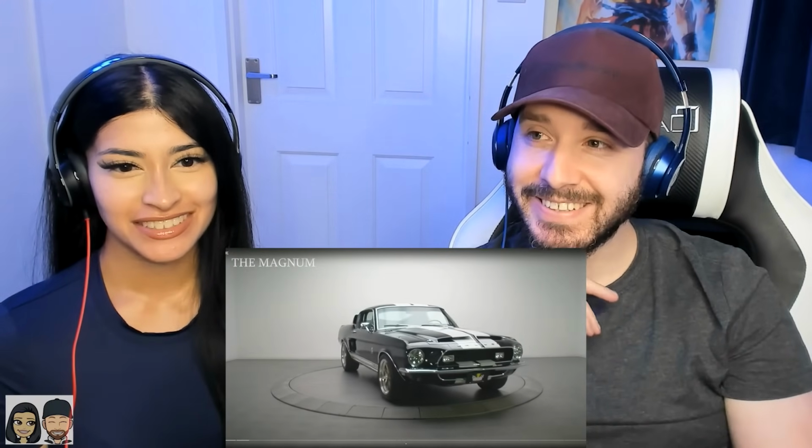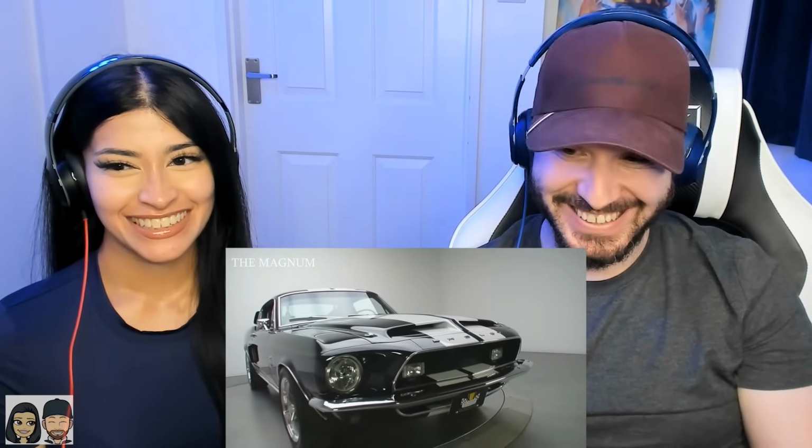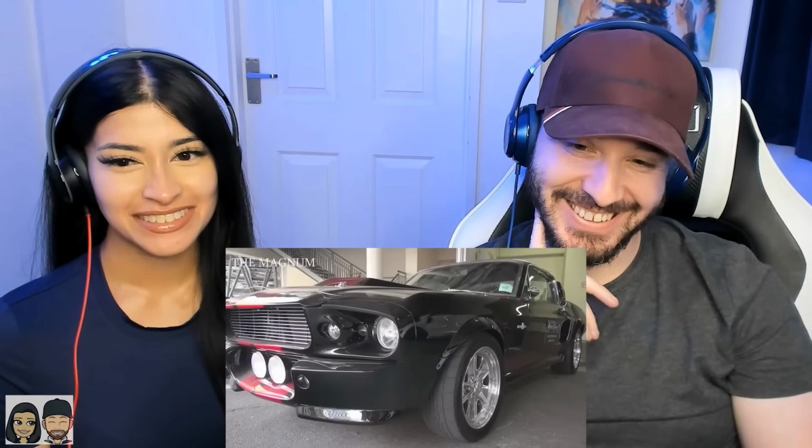My dream car: 1968 Ford Mustang Shelby GT500. This car is modified by American racer and designer Carroll Shelby. It's a classic look, the dream of every true Mustang fan.